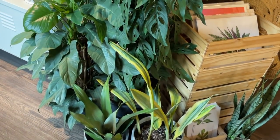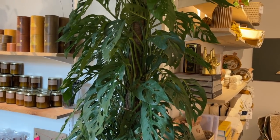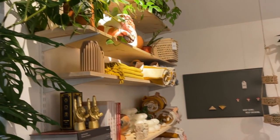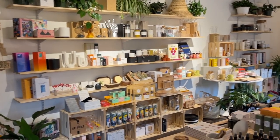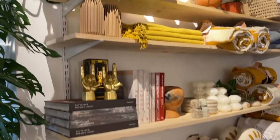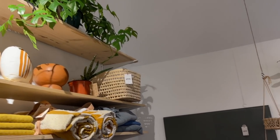We have some beautiful plants here. I mean, look at the size of this Adansonii. What a gem. And they have so many cute gifts, and like I said, planters. It's just a neat gift shop in the Charlotte area. 10 out of 10 recommend visiting.